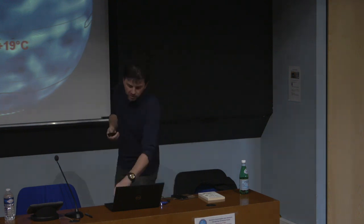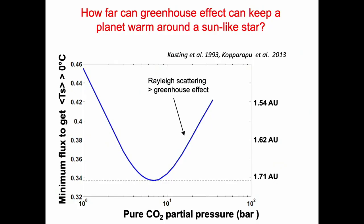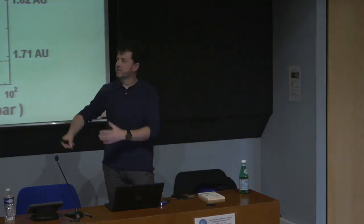The real question is to know how far can greenhouse effect keep a planet warm enough to have liquid water on its surface. So it's not like only the Earth, like present-day Earth fate, but you have to understand how far can we have, assuming greenhouse effect, a liquid water on the surface. So what you find is that it's not an infinite limit.